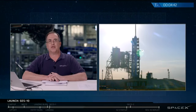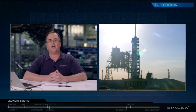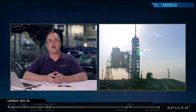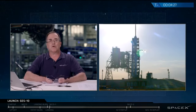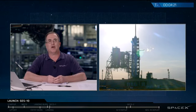T-minus 4 minutes and 42 seconds and continuing to count down for an on-time launch at 27 minutes after the hour of Falcon 9 carrying SES-10. Now we're in the last minutes of the countdown, where we use automated sequences, scripts, where the ground and the flight computers are sending commands to the various systems to get us ready for liftoff.